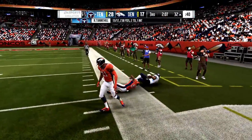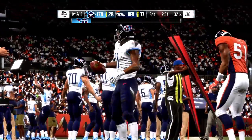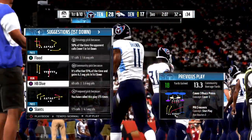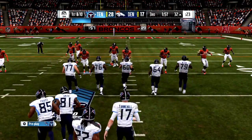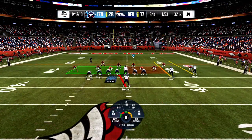And this is going to be caught. He won the fight for the football. He's been big, 2 touchdowns earlier. Now he's got a 1st down here. Tannehill now 6 for 6 since coming back out of the locker room. It's 1st and 10.